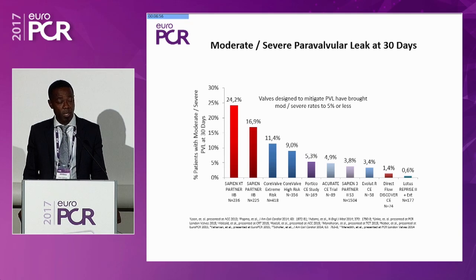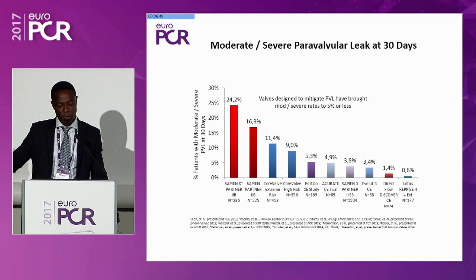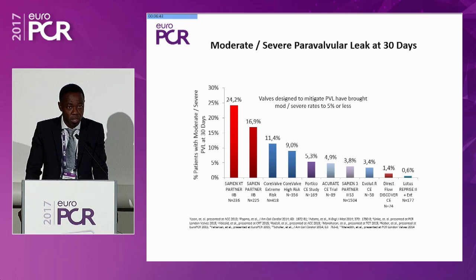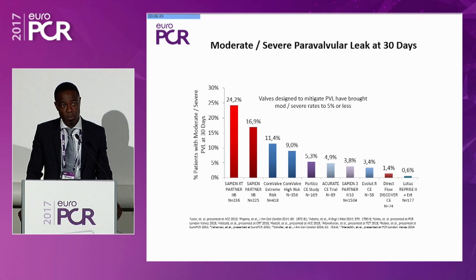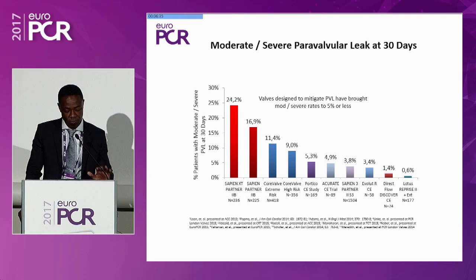But it is also clear, and this is consistent throughout the literature, that with the most contemporary TAVI devices, and you can see that on the extreme right end of the picture, we can find the LOTUS with a very minimal rate of moderate or severe paravalvular regurgitation. So it's clearly a device that is suited to that purpose of avoiding any severe regurgitation post-procedure.